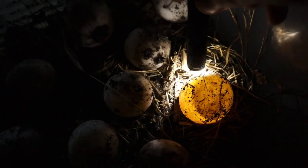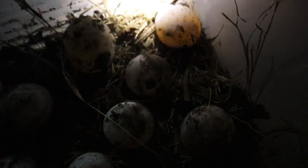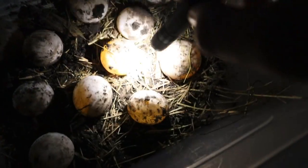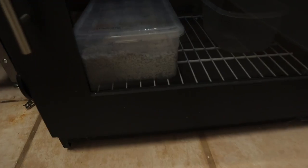Like right there, you can see that one's got some good dark growth on that egg. So I'm almost positive that that one is fertile, but this one especially, look at when I shine the light. Look at that dark ring right there. That probably means that it's fertile. And okay, I thought the light was broken. So what I'm gonna have to do now is create a perlite bin, which is this media right here.